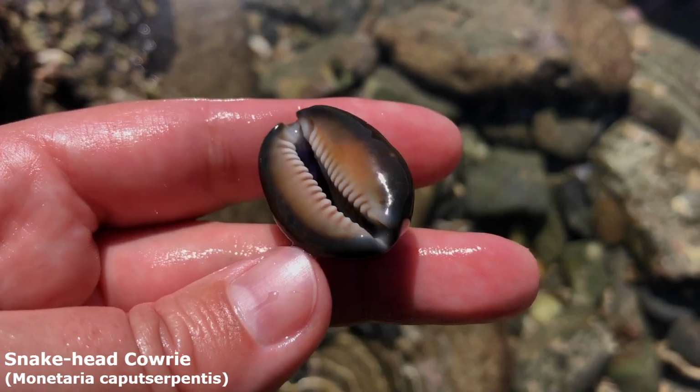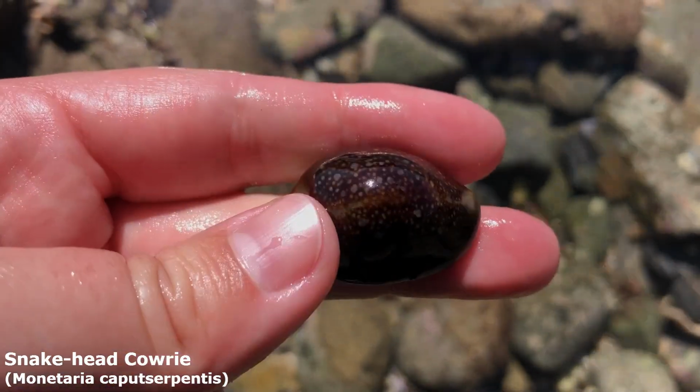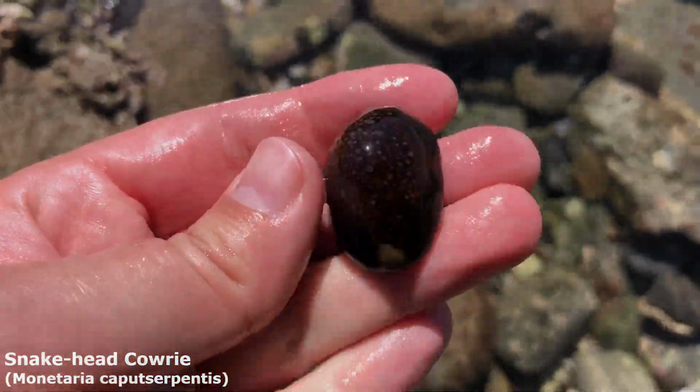That is a very, very pretty snakehead cowrie. It feels like wet glass, so I can already tell this is a very glossy gem one. Oh, don't drop it, Maddie.